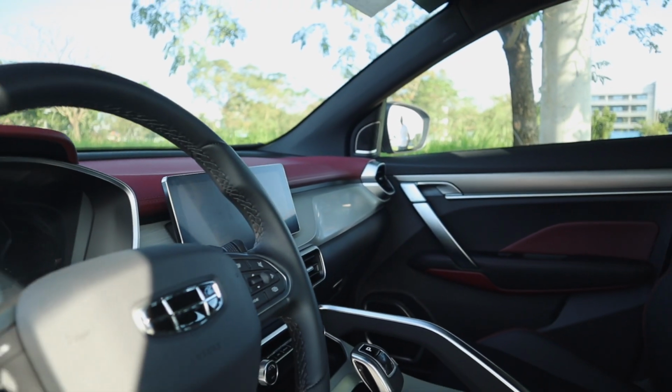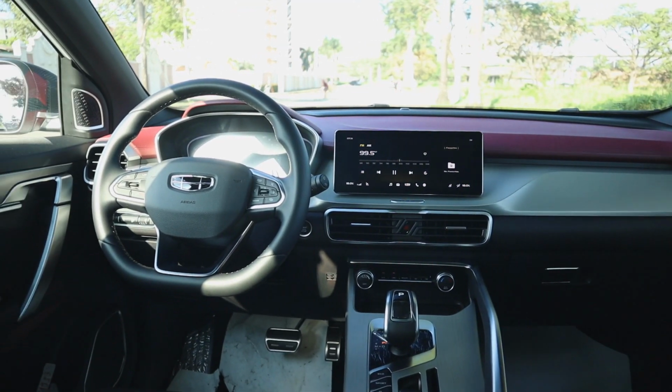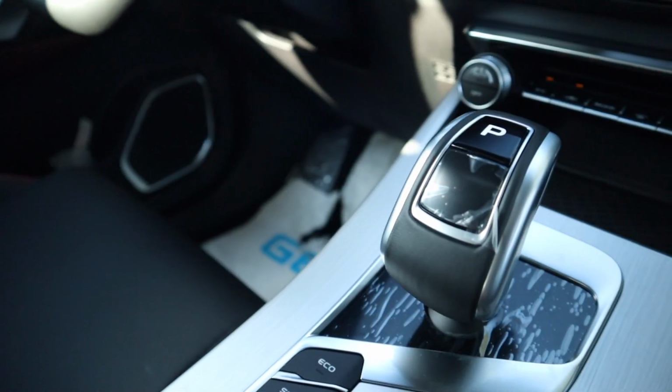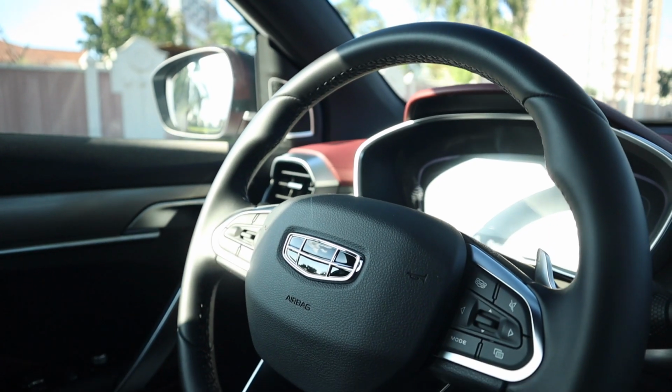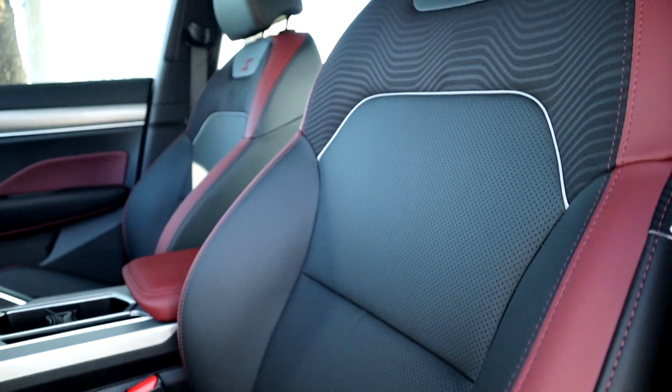Now here inside the interior, everything is as good as before, so you still get red leather up top, you get these nice brushed aluminum trims all across the car, your nice shifter, your flat bottom steering wheel, which is also covered in really supple leather. Your seats are also the same. However, the main difference between this car and the older one is that you finally get two very important things here inside the interior.